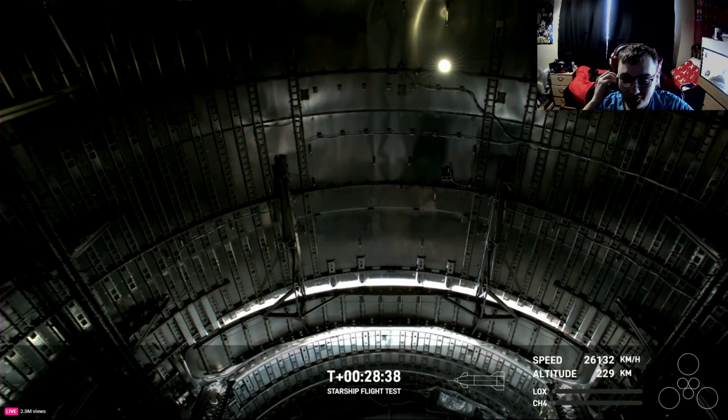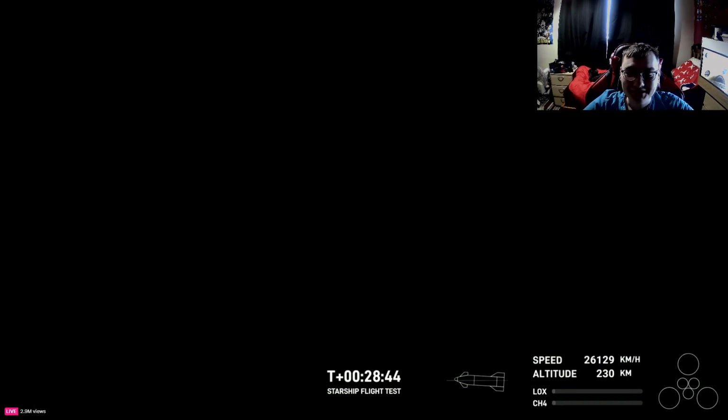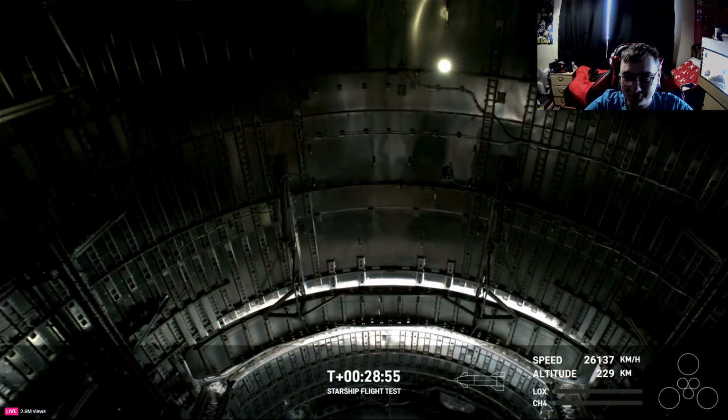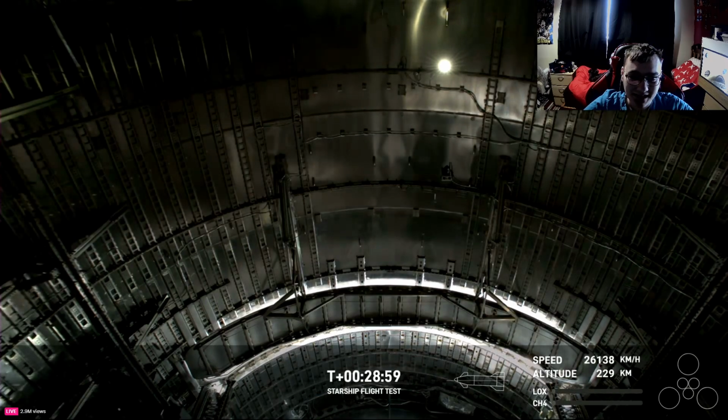We just heard a call that the Pez dispenser checkouts are complete and we are expecting the payload bay door to close. So I will keep it live here for a bit to see if we actually see the payload bay door close. We are at an altitude of 229 kilometers and a speed of 26,137 kilometers per hour.